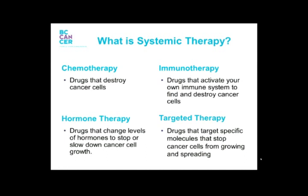In addition, a person's cancer treatment plan may include a combination of treatments, such as radiation therapy at the same time as systemic therapy treatment. There are many different systemic therapy drugs that are used to treat cancer. They work in different ways and are sometimes called different names. You may have heard some of these words already to describe your treatment.